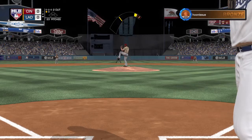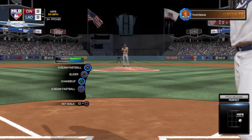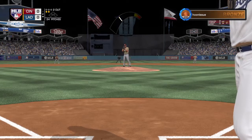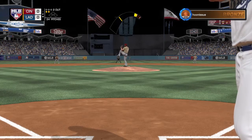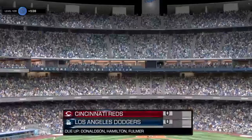The pitch. And that's in there as well. 0-2 now. You've got to be thinking he's going to throw that changeup eventually. He's got you 0-2, hasn't shown it yet, and you know. And we'll have to leave it there as this.